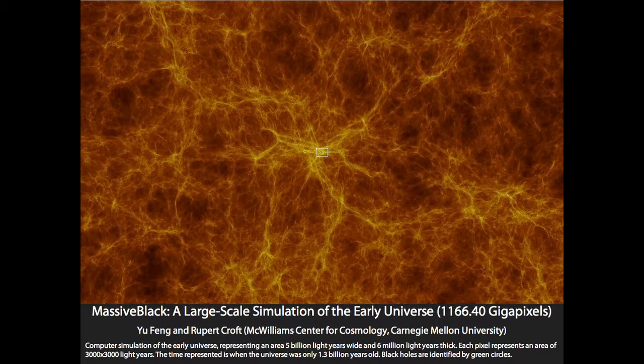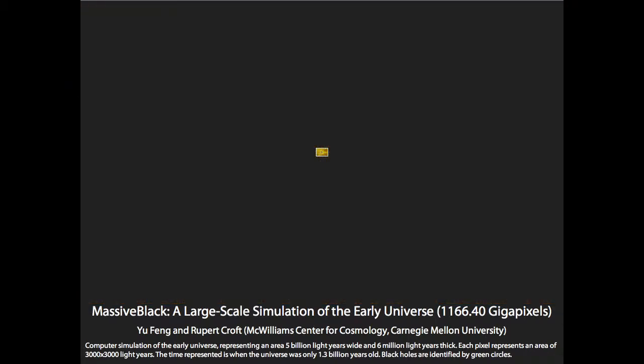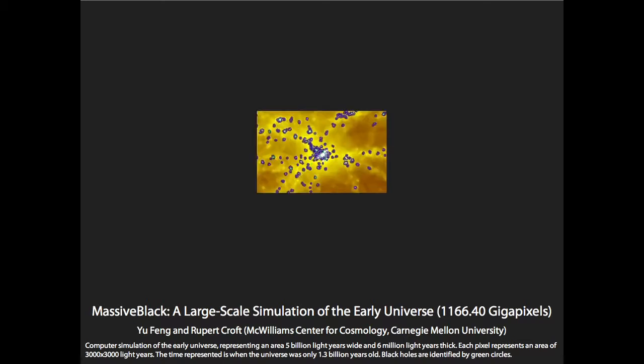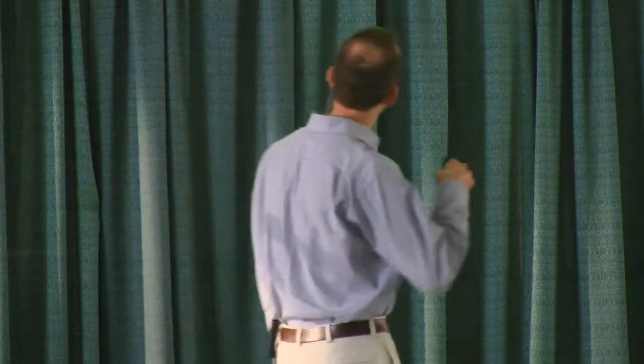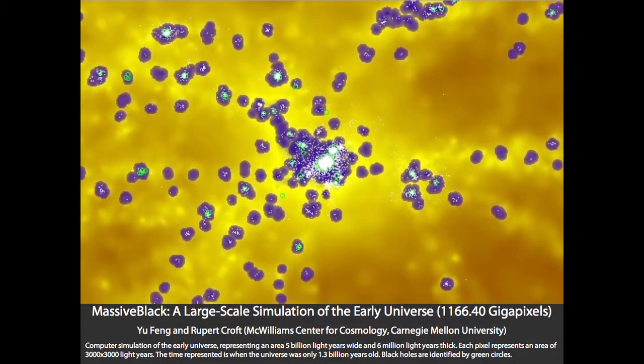Now, I'm kind of faking the zoom here, just with some simple animation, because I couldn't fit the panorama on my computer. So let's see if my laser pointer works. The little green circles there are black holes, and everything else are stars and galaxies. Each of the white pixels that you see is representing an area of 9 million square light years. This is a really big simulation. Our Milky Way galaxy would fit into a box of 5 by 5 pixels. So if that doesn't make you feel small, I don't know what will.